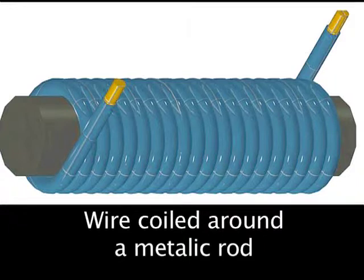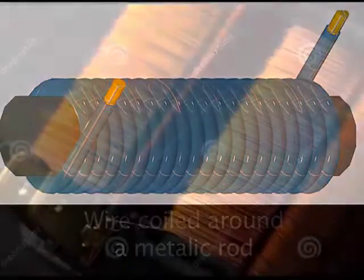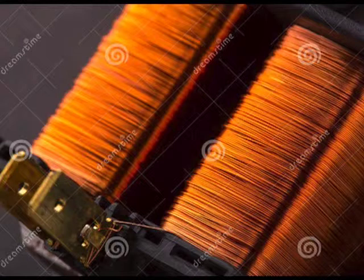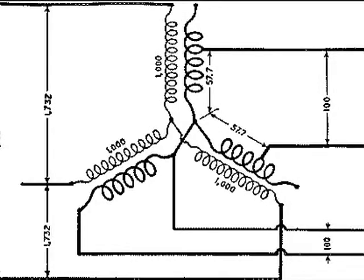wire needs to be coiled around a metallic rod. This enables a magnetic effect to occur. This magnetic effect is used to transform electricity into voltages that are suitable for us to use on our appliances. Usually, two coils are placed side by side.